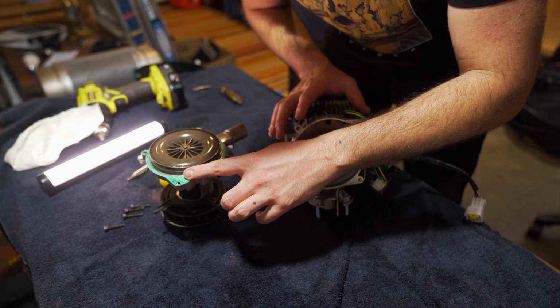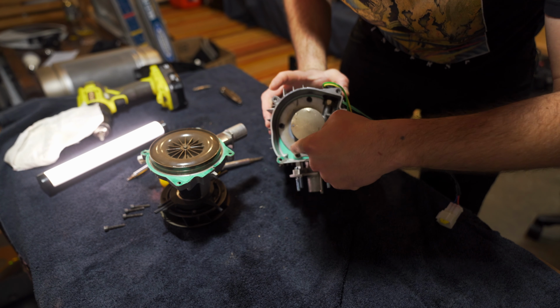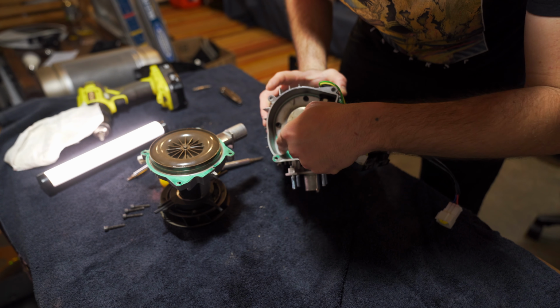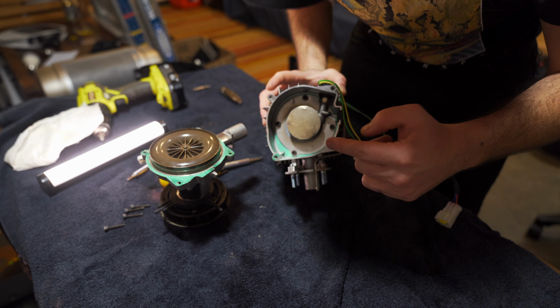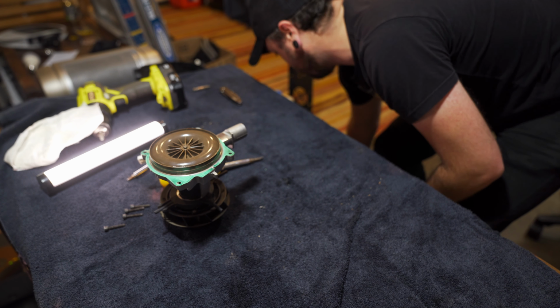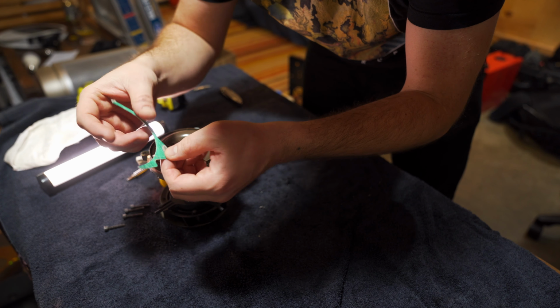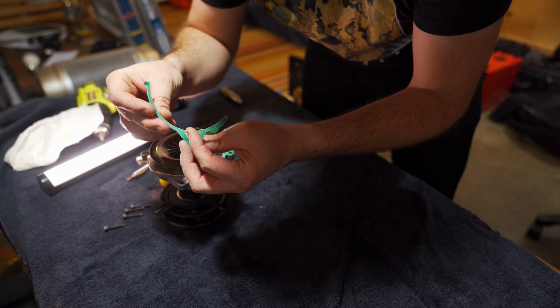I didn't know there was a seal here. I knew there was a seal underneath this next part. You can see the same green, teal, whatever color. I didn't know there was a seal there. And the seal is just made out of a paper material. Almost like cardboard.